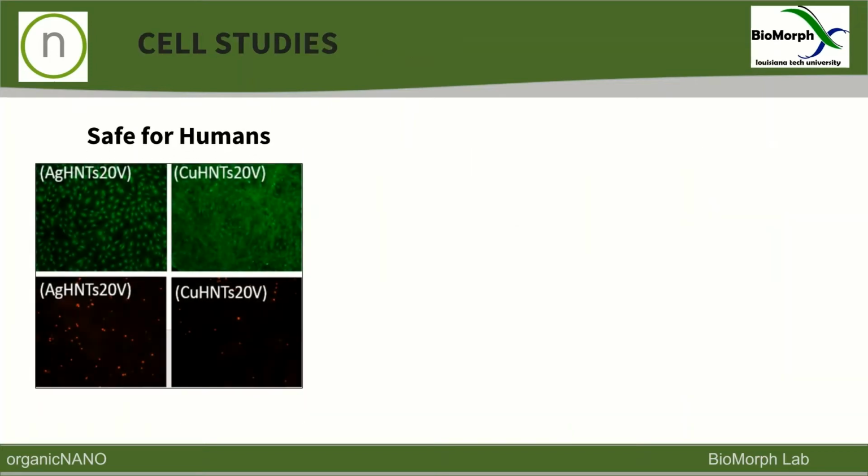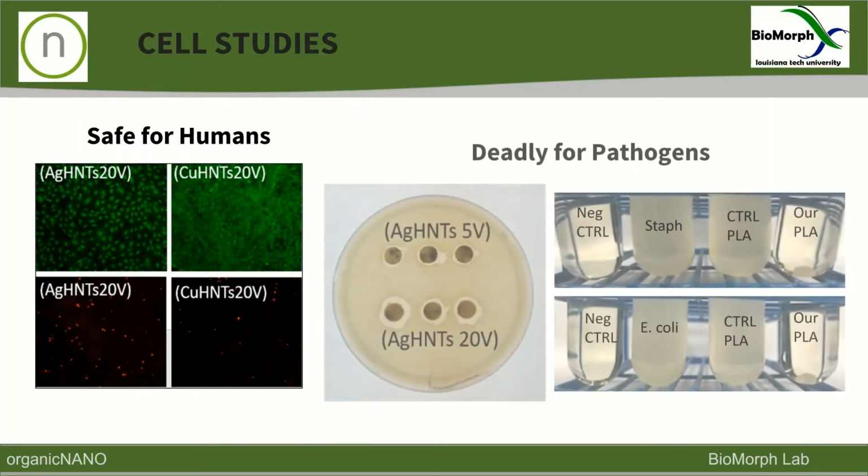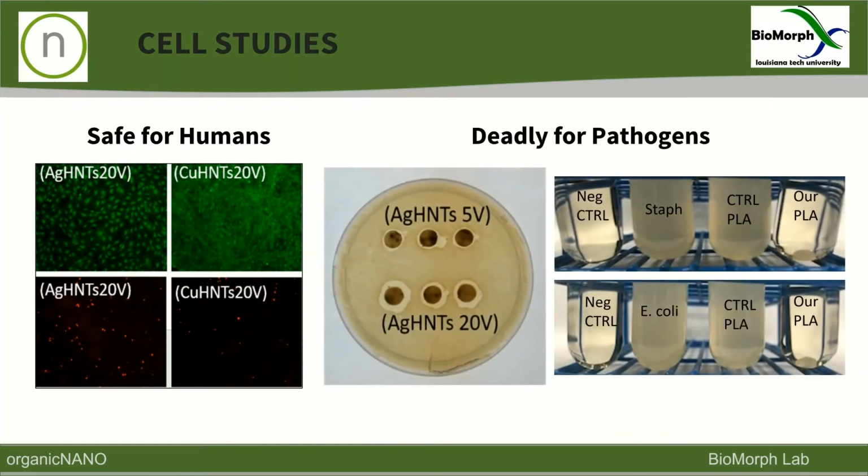These specialized nanoparticles are unlike any out there. Cell culture studies have shown that our mask can filter materials non-toxic to human cells, while they are highly toxic to pathogens like E. coli and staph. The images on the left show a live dead stain of human cells, with the green showing the live cells, and the red showing minimal dead cells. In the center, we see a clear dead zone near our nanocomposite for bacterial growth when halloysites are metallized at both 5 volts and 20 volts. And on the right, we see bacterial growth inhibition when our nanocomposite is present.